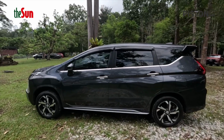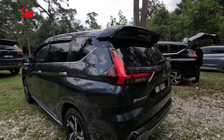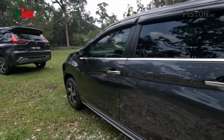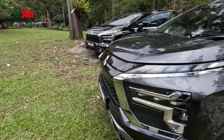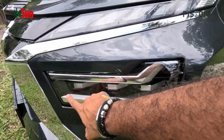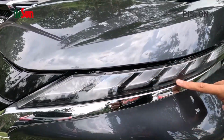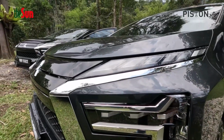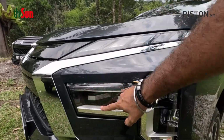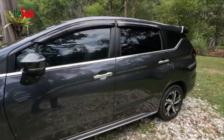So besides that, obviously a lot of updates. Let me just take you from the front again. So one of the key updates is this T-shaped headlights over here. So these are your daytime running lights. Underneath it is your turn signals, whereas this is actually your lighting cluster over here. These are your headlights, and this is T-shaped. Okay, now let's go to the back.